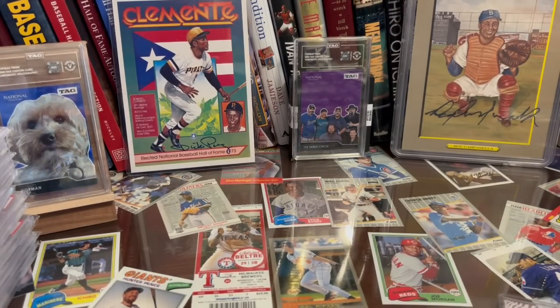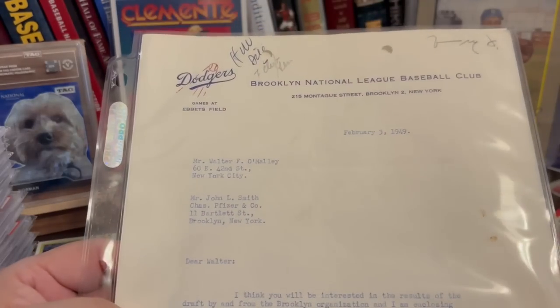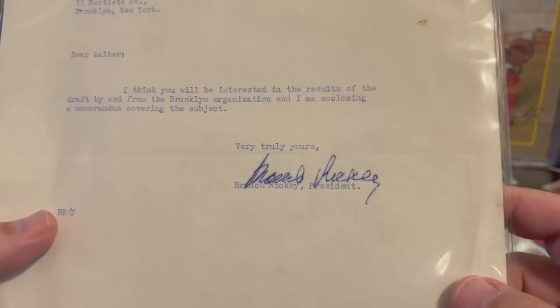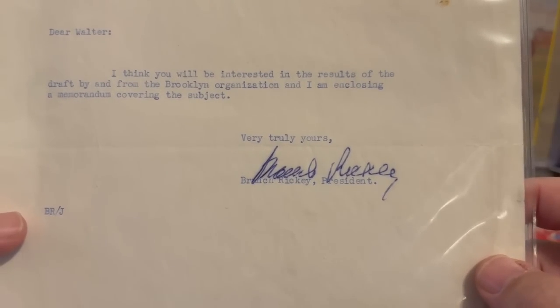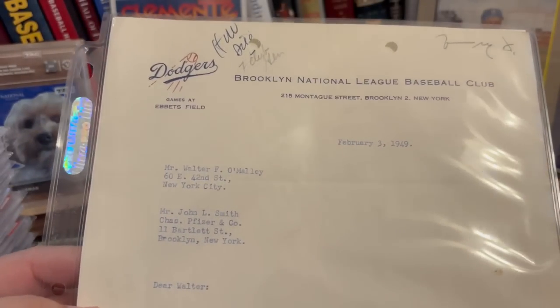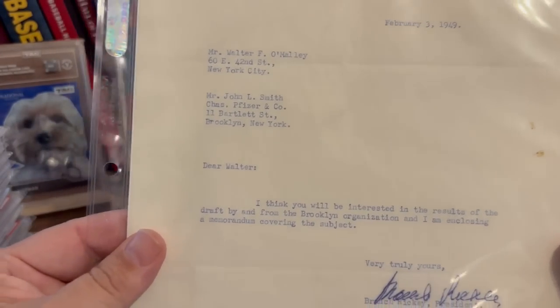How about another letter? This is Brooklyn, 1949. This is a letter written by Branch Rickey and signed by Branch Rickey. Probably not written by Branch Rickey. He probably had a secretary type it up, but he did sign it right there. I love the Dodgers letterhead. I mean, this is awesome.